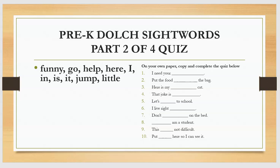And here are the sentences that you need to complete. Please write these down on a piece of paper or your notebook and fill in the blanks with the words I just read. Number 1, I need your. Number 2, put the food, the bag. Number 3, here is my cat. Number 4, that joke is. Number 5, let's to school. Number 6, I live right.